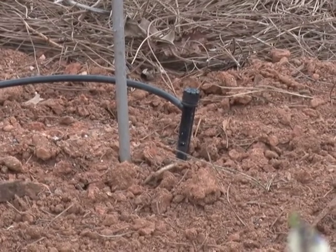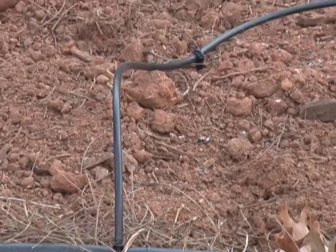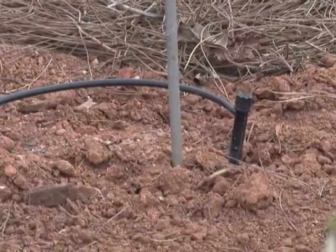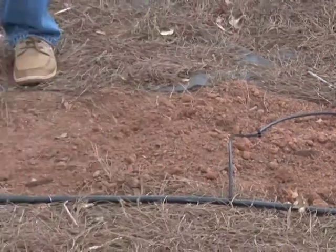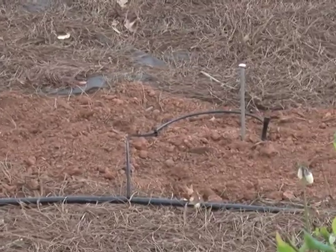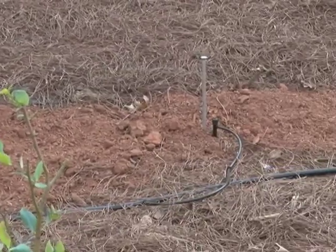I'm going to turn this on in a minute and let you see, because that's another good thing to do, is to run your irrigation before you plant and make sure that it's putting water out where the tomatoes are going to be. If it's not, you need to adjust that, and don't plant a tomato plant in a dry spot that's on your irrigation line. So some people use soaker hoses, but in this particular case, you use a little bit less water than a soaker hose uses, and it concentrates it directly on your plant.